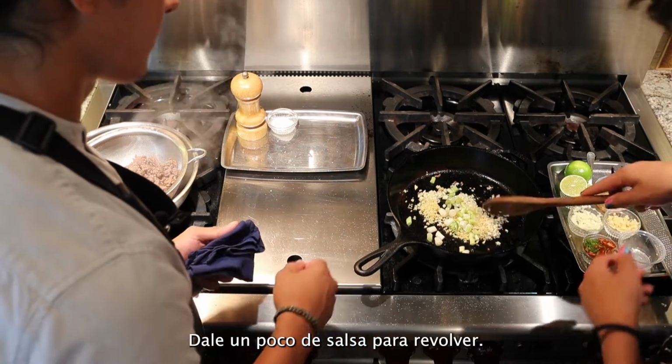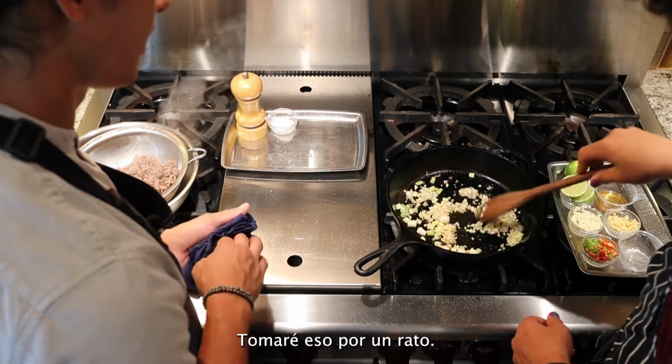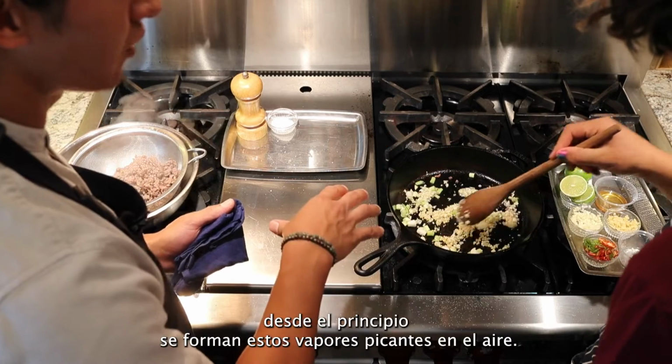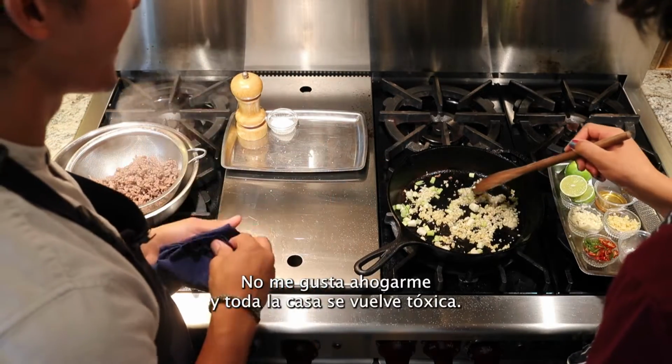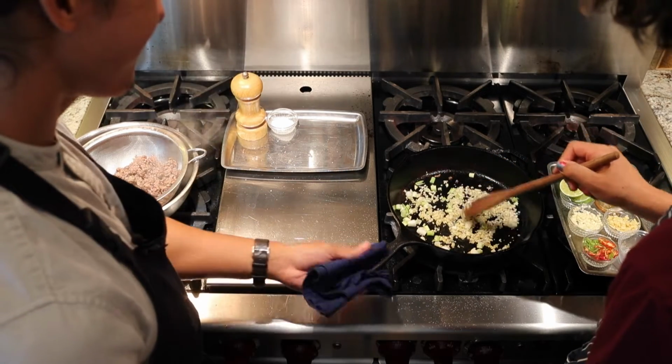Give it a nice little stir. Just want to saute that for a little bit. I like to hold off on the peppers only because if you start sauteing the peppers early on, it gets these spicy fumes in the air. And I don't like choking, and the whole house gets all toxic. That's reasonable.